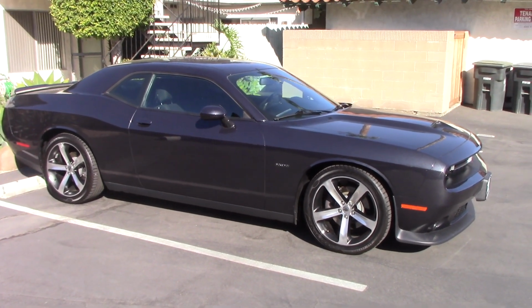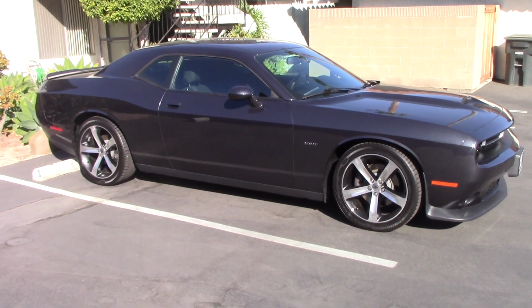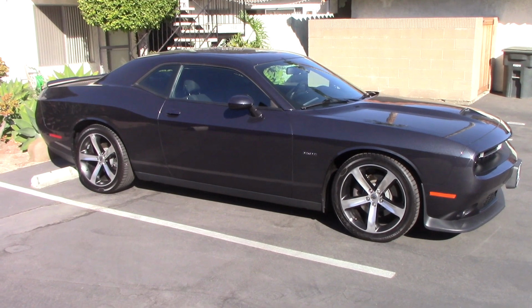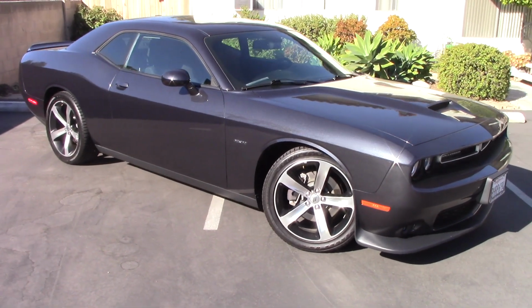So we're going to go over the styling on the car. I'm going to show you the engine. I'm going to spend about 8 seconds talking about practicality. We're going to look at the interior features and take it for a drive. Let's go. Now, styling-wise, I have to make an admission.